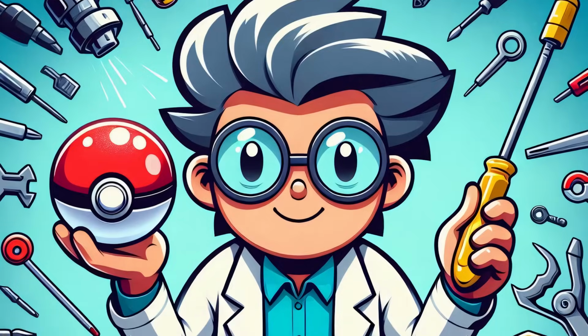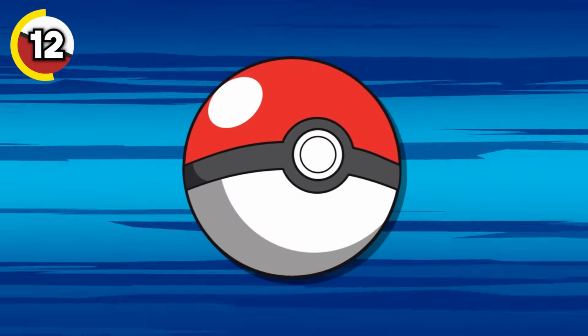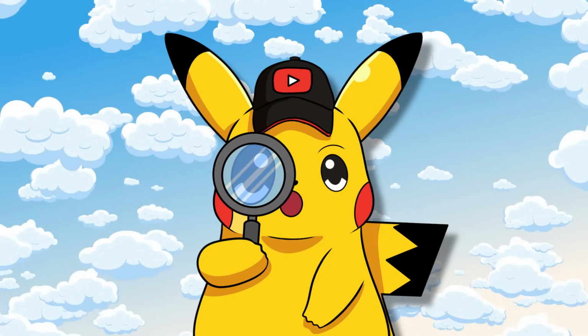That's right, the invention of Pokeballs occurred in the Johto region, where apricorns grow. These fruits were cut apart and carved out, fitted with a special device, and used to catch wild Pokemon. I bet you didn't know that. Neither did you know that the Hisui region also does something similar.